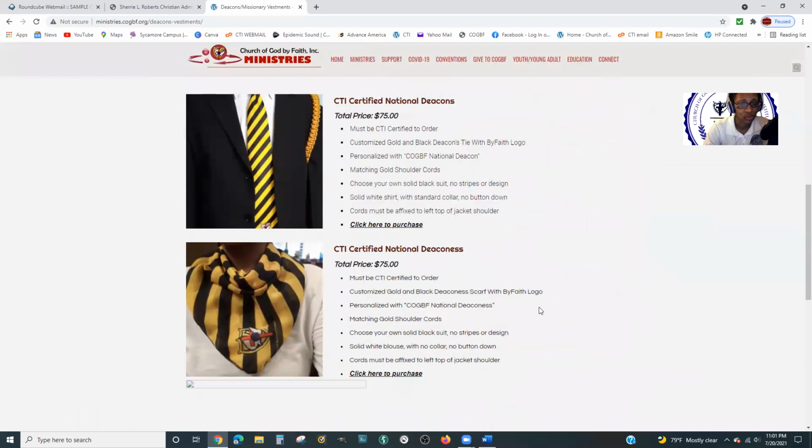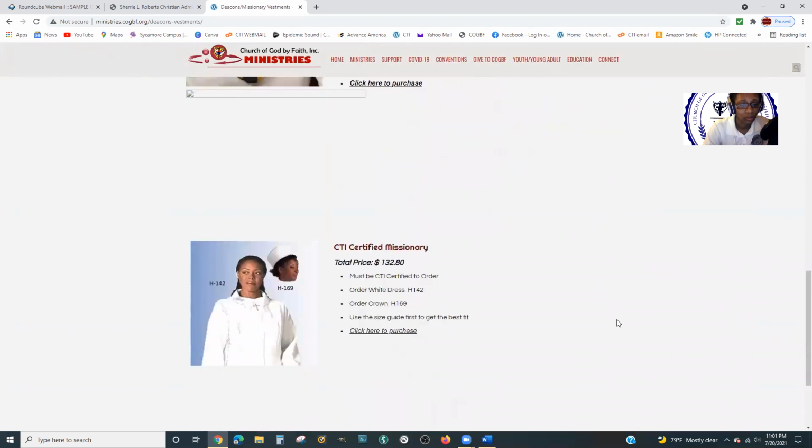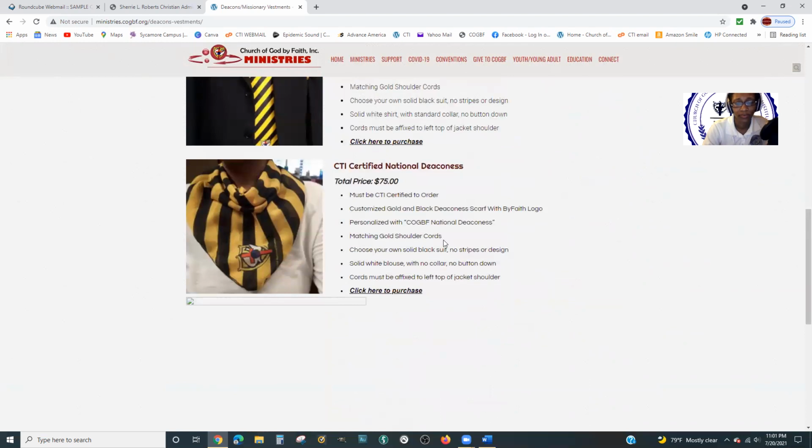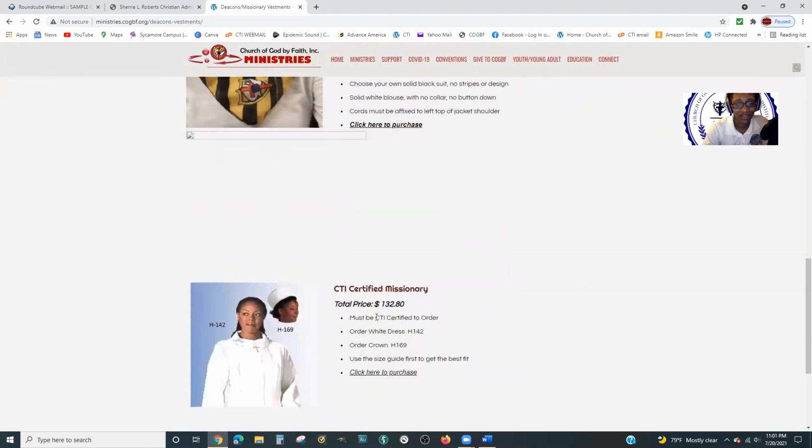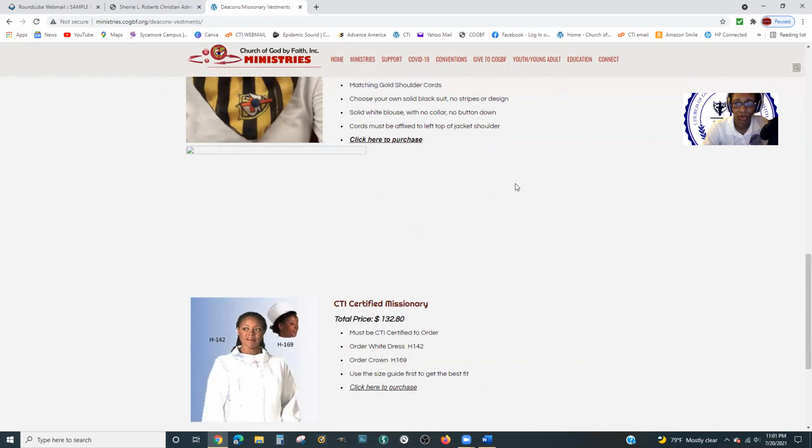So you're just going to scroll down. Here's the price. Here's how you wear it properly. And then also click here to purchase for deacons and deaconesses. You scroll down a little more, and here is the missionary vestment. You click here to purchase, and you purchase it through that vendor. And remember, you're going to get both the crown and the white dress. So please make sure to get your best fit. This is basically one size fits all for both, but this one, you will definitely have to know what your size is, and you'll discover that once you click here to purchase.